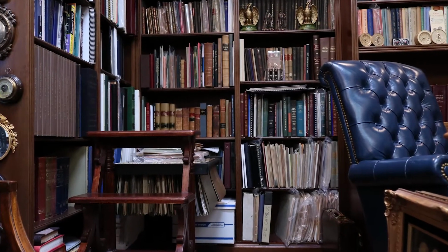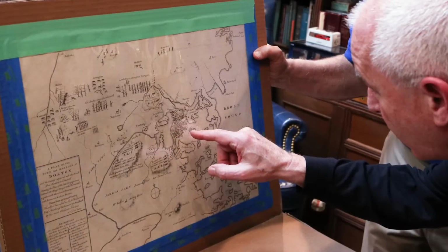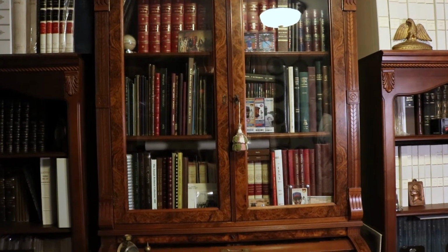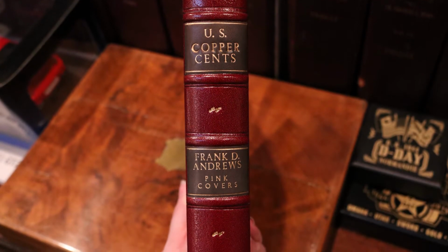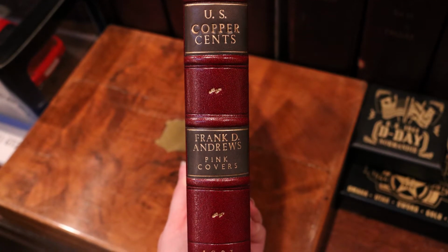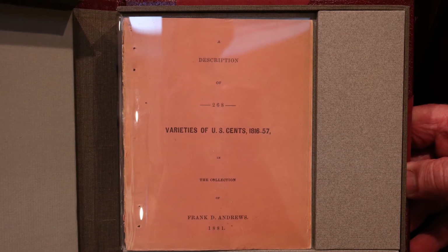Mixed among the shelves were plenty of other collections, including globes, clocks, and Revolutionary War maps. However, there were plenty of rare and exciting books waiting to be found. This is a book, one of the earliest books on United States large cents. It's the first study of what's now called the Middle and Late Dates. As you can see, a very small book, and it's a very rare book.